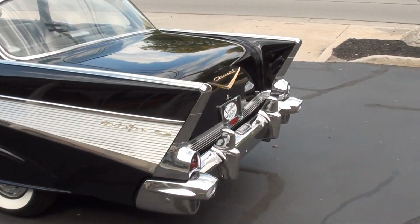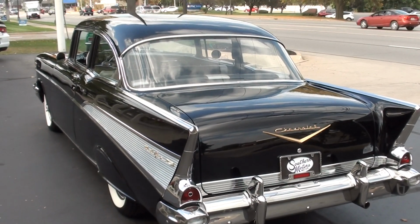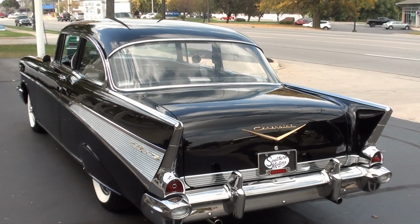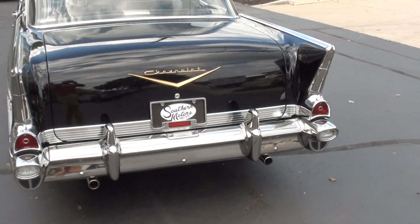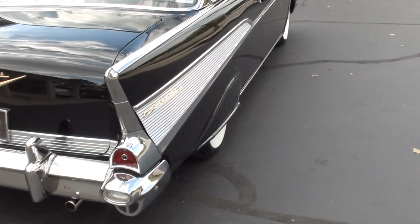I actually got this from a buddy of mine out of Kentucky, but he actually bought this from an older couple. He's got pictures of them standing next to it. They've owned it for like 20 or 30 years. But great car, man. Good, solid, straight body. Like you say, runs and drives excellent.